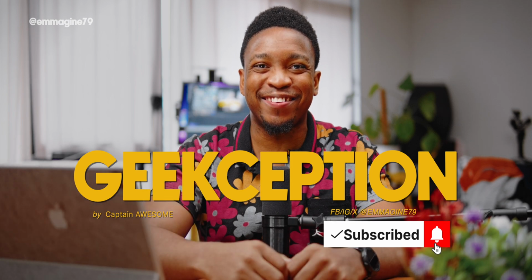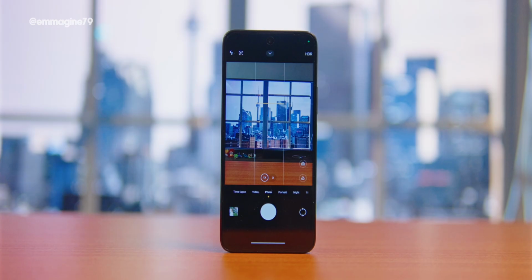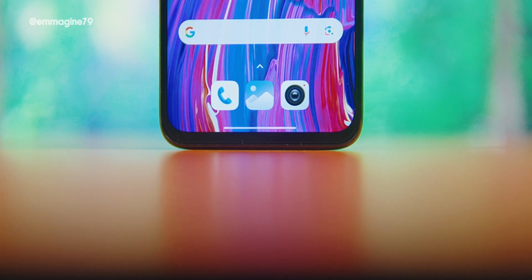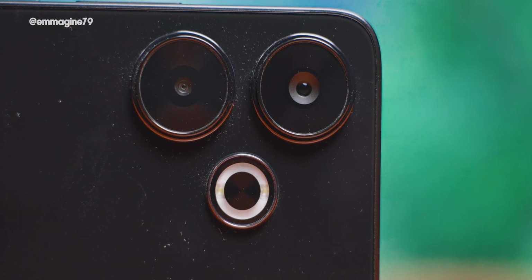First, let's start with the hardware. Now on the Redmi 13 here, we have that main camera, which is 108 megapixels with f1.8 aperture, which means it's really wide. And I guess that's the only camera you're getting here. The secondary camera is a, very disappointingly, 2 megapixel f2.4 macro camera. And that's all the cameras you're getting here on the Redmi 13, including that flashlight design here.